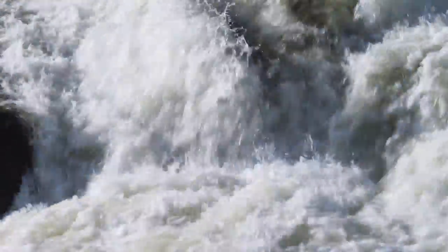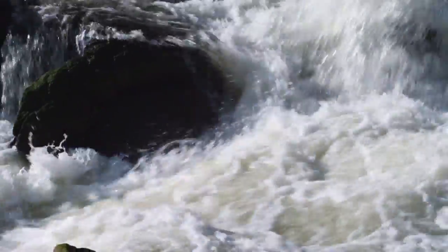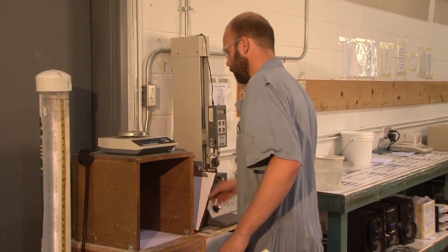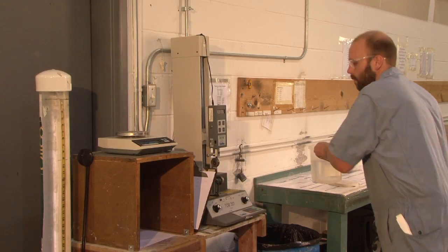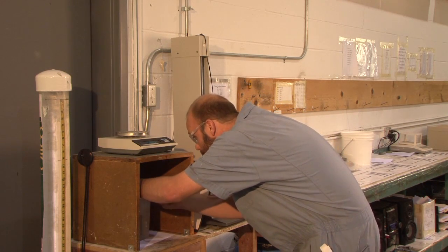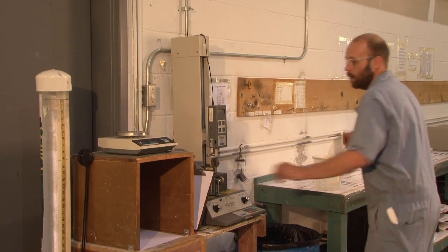Fresh water has a density of 1.0, which makes it impossible to test buoyancy in a water-filled container. Thus, a liquid with a density of less than 1.0 must be used. We first weigh a line sample in air. Then the same line sample is weighed in a bath filled with a special liquid. The line sinks because the liquid is less dense than water.